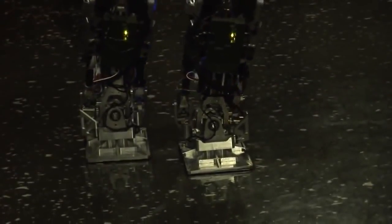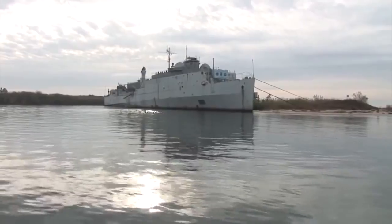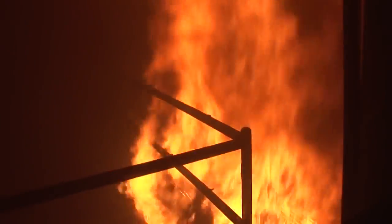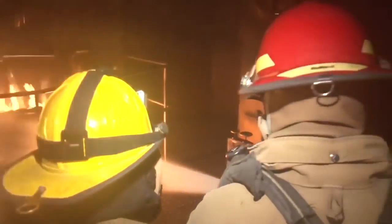fire suppression. My name is John Farley. I work at the Naval Research Laboratory, and I'm the director of the Shadwell, which is the Navy's fire test ship. If we have a shipboard fire, we have to be able to quickly get it under control and then regain the ship's ability to maintain its fighting mission.